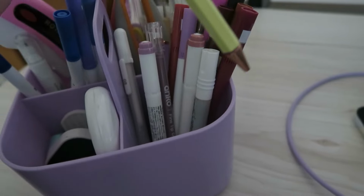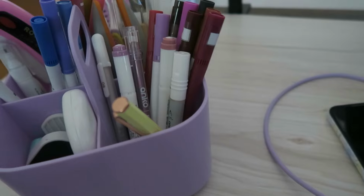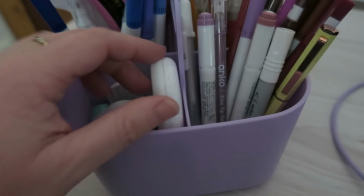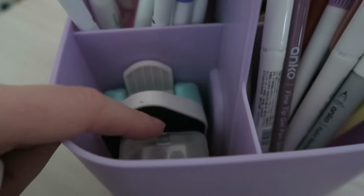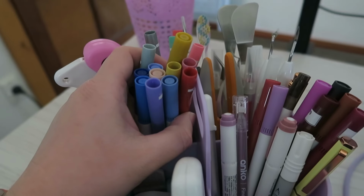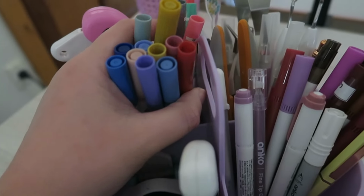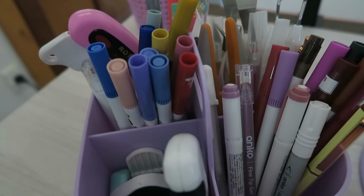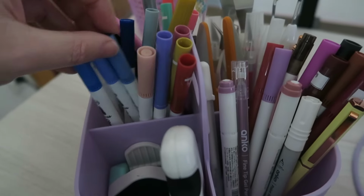And then I always keep my two Journal Junkie pens in here because they are used daily. In here we've got some tape correction and a corner rounder and a pencil sharpener. And then at the back here is where I store all my key colors for my journals. So these are my star rating colors, and these ones here are for a project that I still need to finish, so I just put them there.